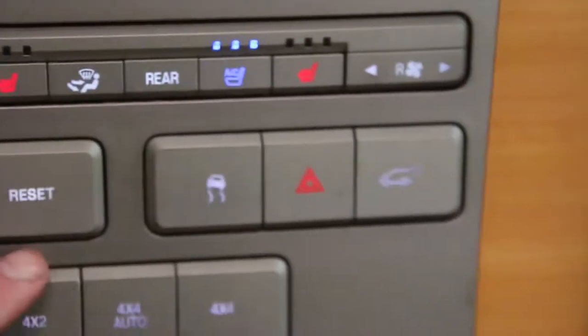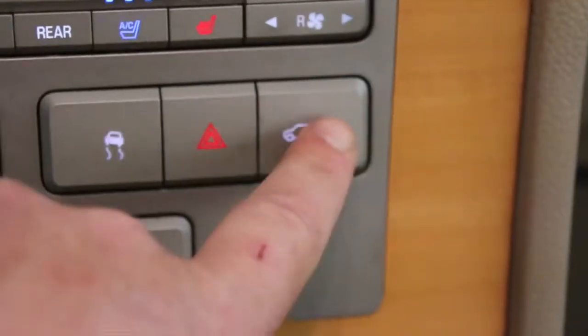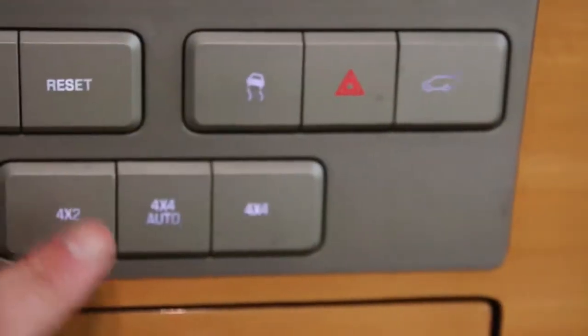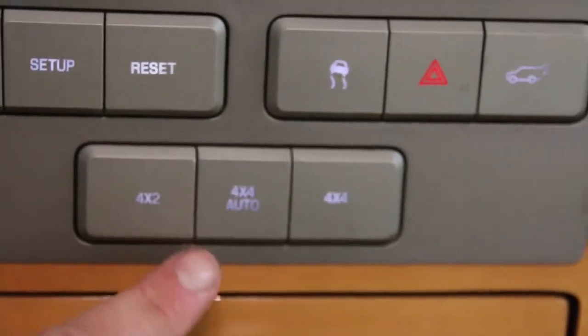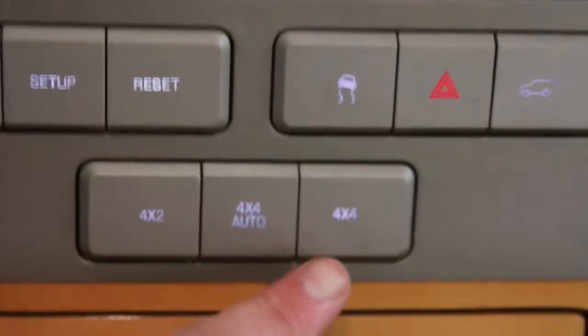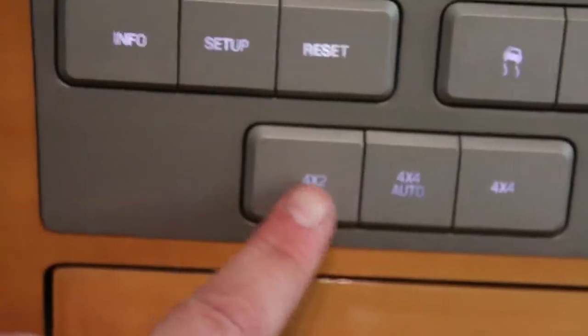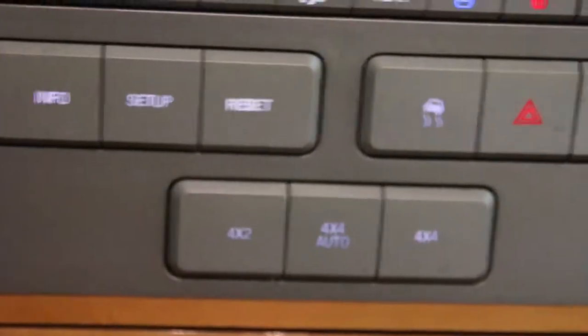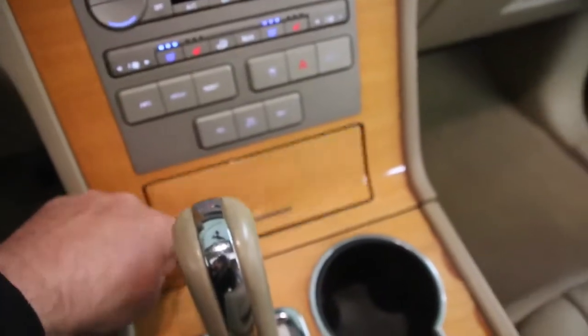It's got your full information center. It has traction control. It has the tow button, the full tow package. This is the awesome feature with these. You have 4x4 auto, 4x4 for a really bad snowstorm or if you're towing something, and then you can put it in 4x2 to save on gas when you don't need the 4x4. There are no signs that this was ever smoked in. Very, very clean. Inside the ashtray, no cigarette burns, no smoke smell.